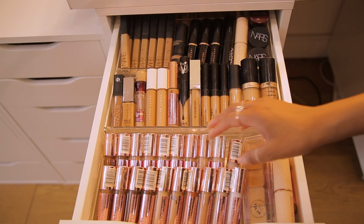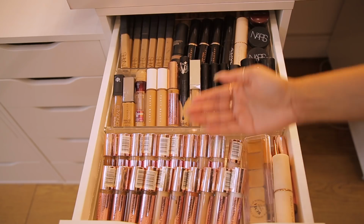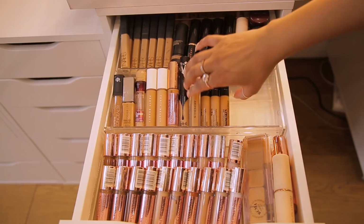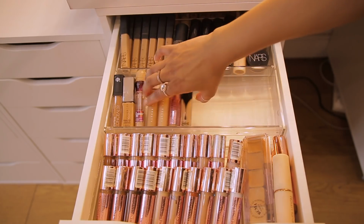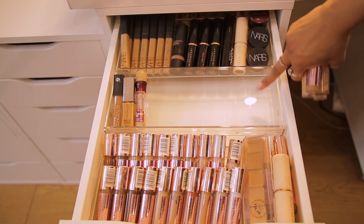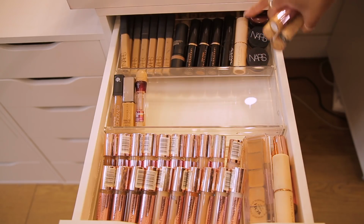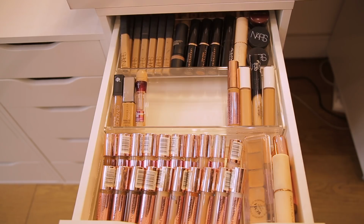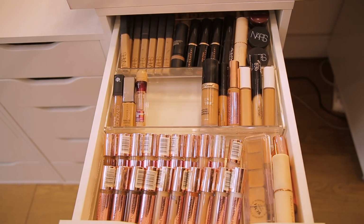Now this is like a foundation organizer where it's all kind of leveled. I'll try and show you. Let me just take these out so you can see what I'm talking about. But it's like this, so clear. It goes up, and then it goes back down, and then it goes up, so you can really just organize your concealers and see everything, which I really like.